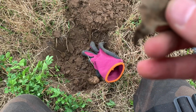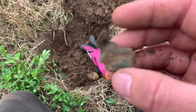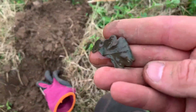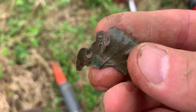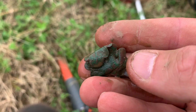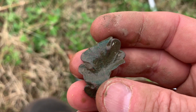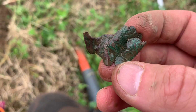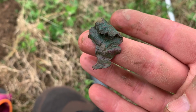That's got a bit of pattern to that, I think you'll find underneath. Right, let's give it a quick clean. I'll be back in a sec. Well, you can see that. It's a leaf. I'm pretty sure it's a leaf. You can see there's the petals, or the edges of the leaf, I should say. And you can see the vein kind of design through it. So yeah, some sort of furniture fixing, or possibly off something decorative, I don't know. But nonetheless, it's a leaf. Crack on.